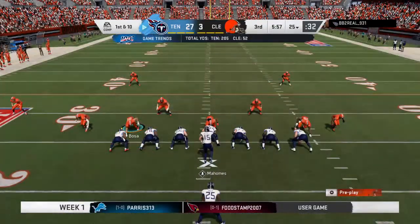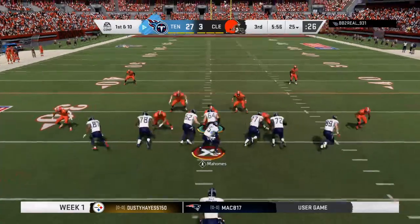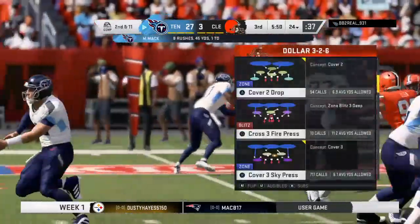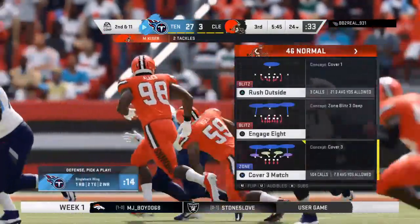The Titans offense set to begin the drive. Third quarter starts with a run by Mack. And he is met quickly in the backfield. Down he goes, folded like a lawn chair. And that's what this defense is going to need to do more in the second half.